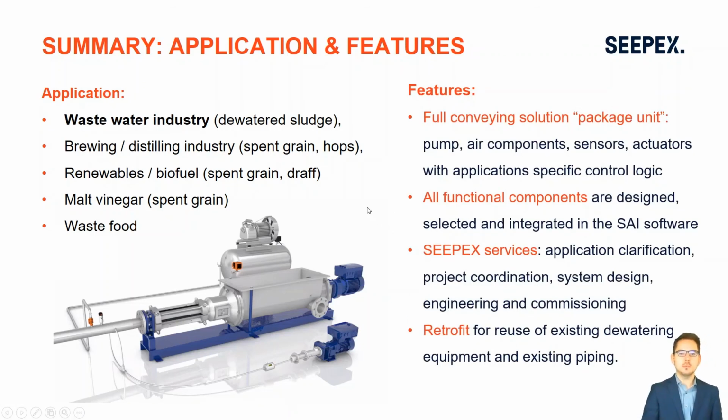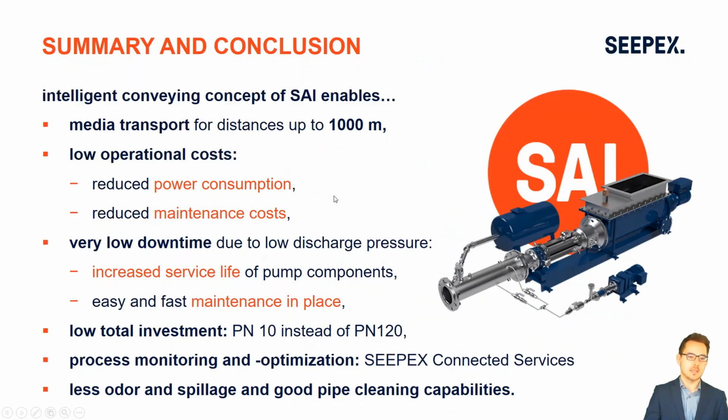And the features that we enable for you is a package unit where you get all the functional components like pumps, air components, sensors, and actuators, which are integrated into our control logics. The SEEPEX services that you receive are the full clarification of your application. We customize the system to your needs. And if you require a retrofit, we are also able to upgrade your system with an SAI system.